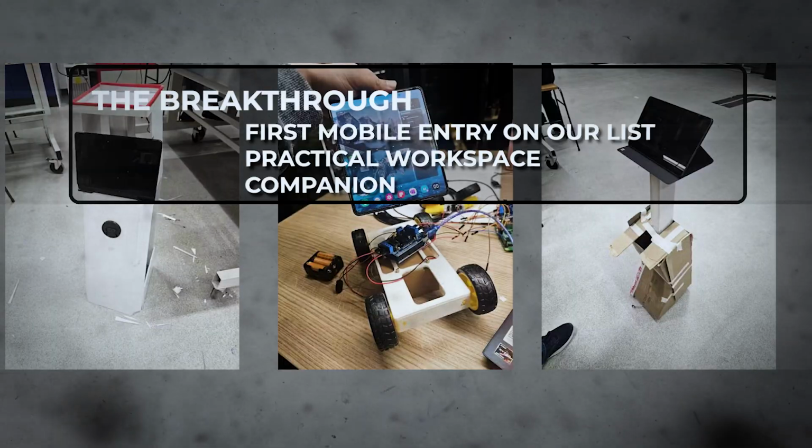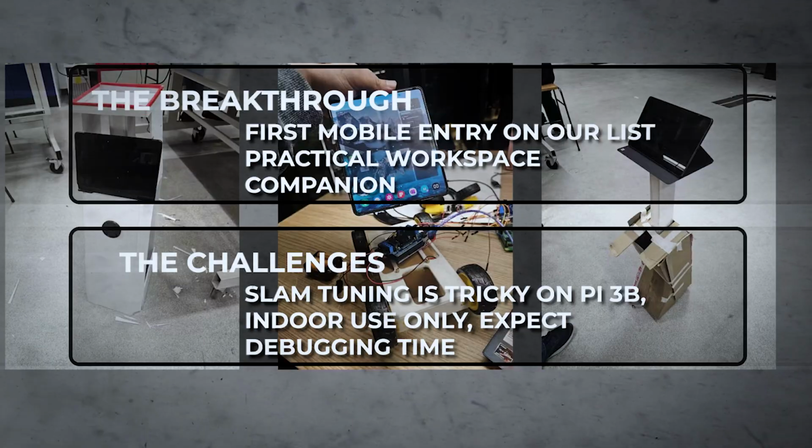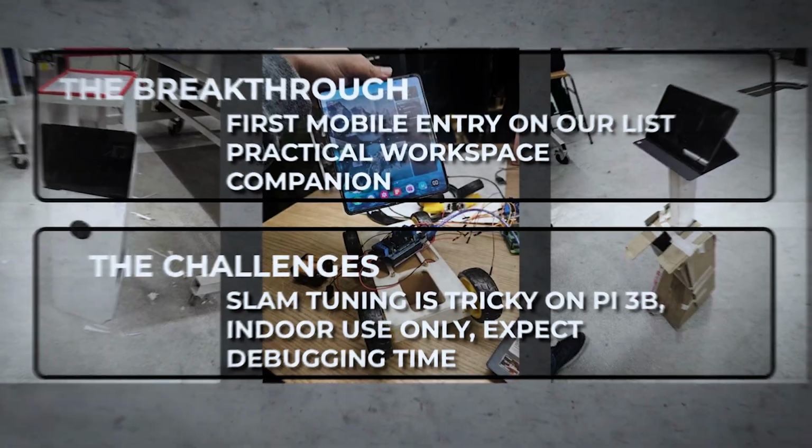Practical workspace companion. The challenges: SLAM tuning is tricky on Pi 3B. Indoor use only. Expect debugging time.